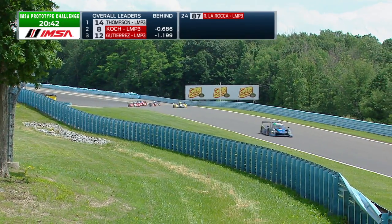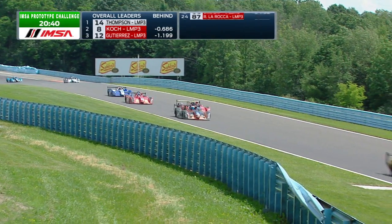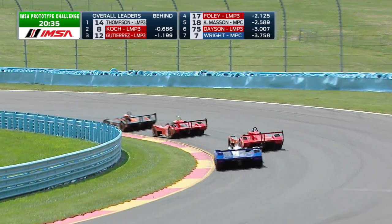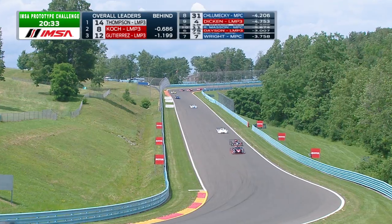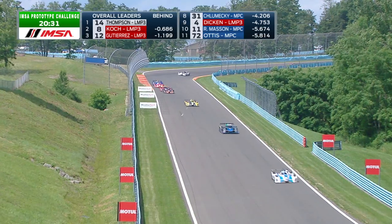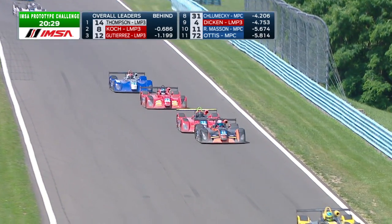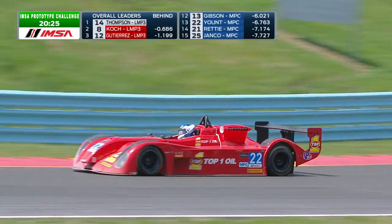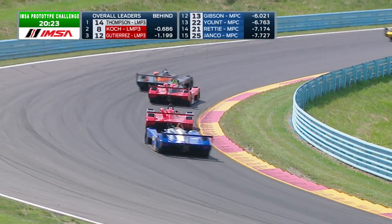The number 11 now dropping back just a tiny little bit into the clutches of Gary Gibson, and the number 13, the bright red MPC car, with another bright red MPC car behind him. That's the 22. That's the car that's normally driven by Brian Alder. Not this weekend. It's still Brian's number, but just not him behind the wheel. And then we find Stuart Reddy.